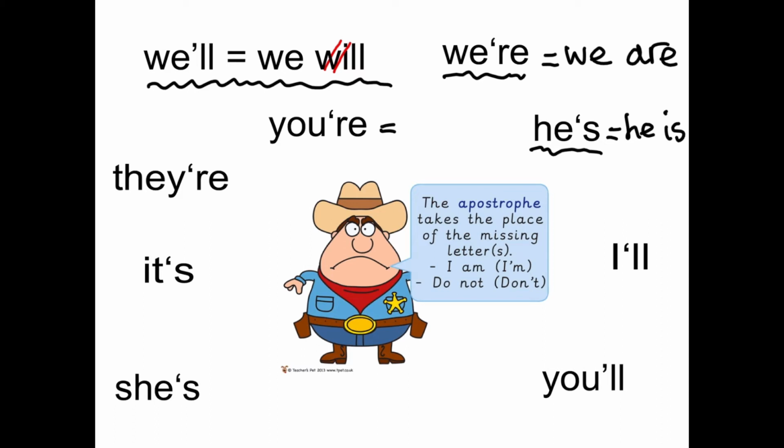So we've got you're, we've got they're, we've got it's, we've got she's, we've got I'll, that's a tricky one, and we've got you'll. If you look at these ones, they end with the two L's, which is very similar to the one I did at the start. So that's the clue, they're will words. So have a go at writing those neatly in your book.